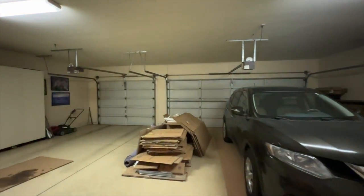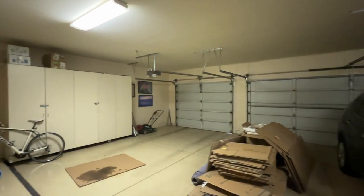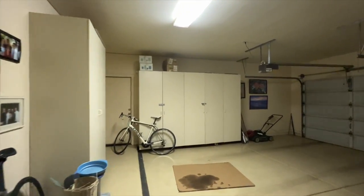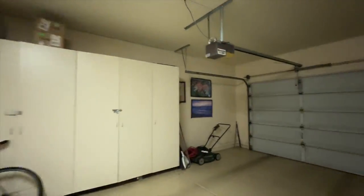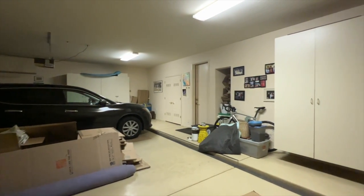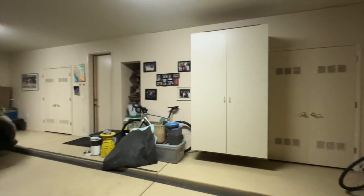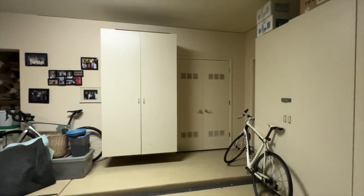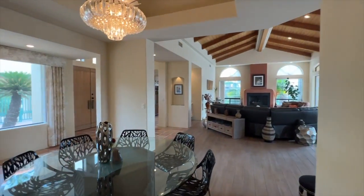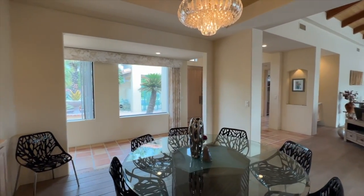Across the hall is the home's three-car garage. There is tons of built-in storage cabinets along with access to the side yard. Entering back into the home, the hallway returns us to the dining room and the great room.